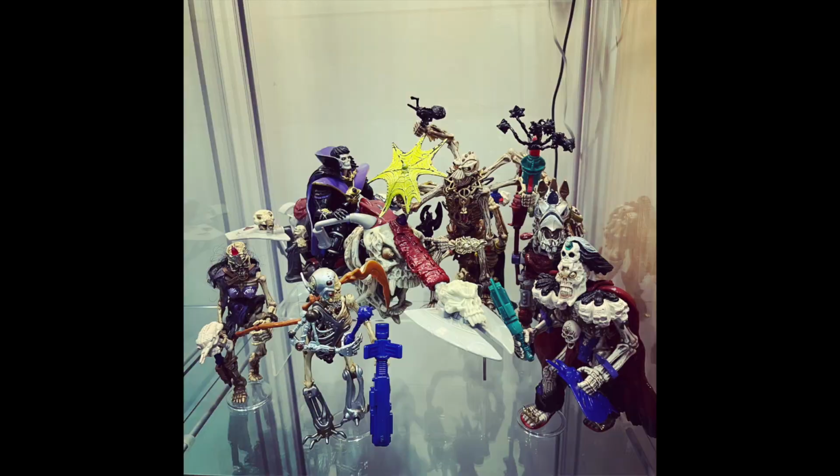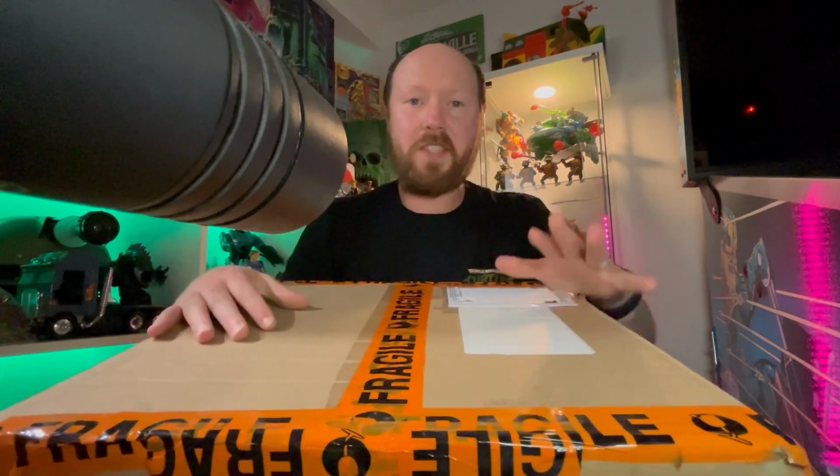from Skeleton Warriors. So these humans will definitely go well with my full Skeleton Warriors collection, which I recently acquired from Deak as well. So thank you again, Deak, for helping me out. I think I've got most of the figures for the toy line now, so yeah, really nice to get a dedicated Skeleton Warriors collection going, which is cool. So there you go.